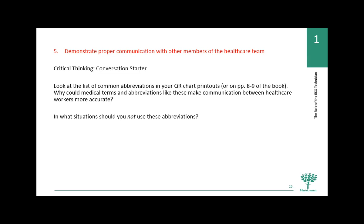So if we're speaking to other healthcare providers, approved abbreviations are perfectly normal. When I type out my EMS chart, it's loaded with abbreviations. I might use BBS for bilateral breath sounds. I might use COA for conscious, alert, oriented. You name it, there's a long list of abbreviations we use, and that's perfectly fine.